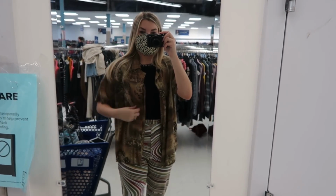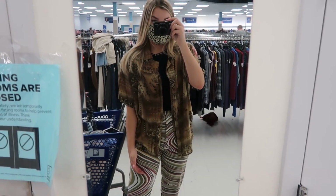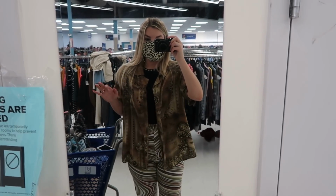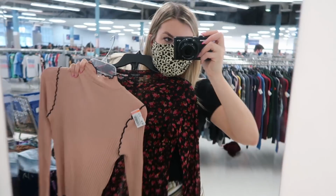I would definitely take the shoulder pads out, but I'm not quite sure of the fit. I kind of want it to be a little bit longer. So I don't know, this is TBD. I like it, but I'm not sure if it's quite the style I was going for. These two second skin tops are definite yeses.